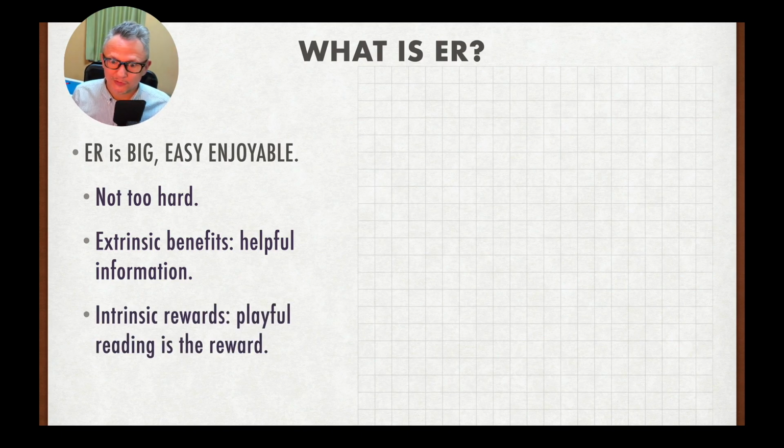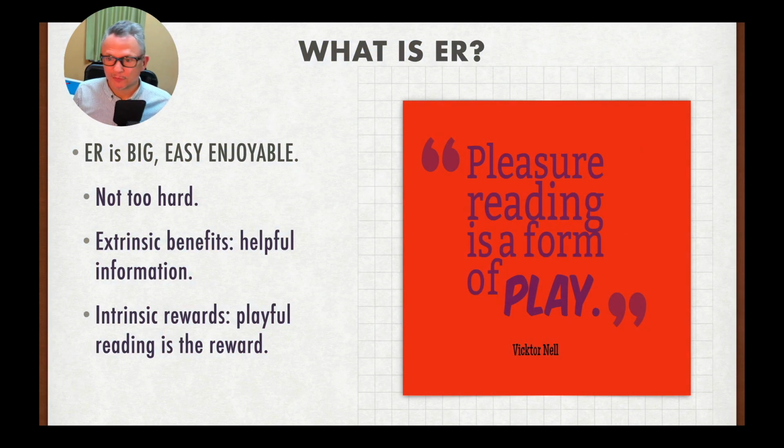Intrinsic rewards are the strongest ones. Fiction is a kind of playful reading, where reading is its own reward. And so we can say that pleasure reading is a form of play. Well, when you do this, you get results.